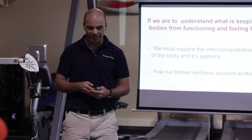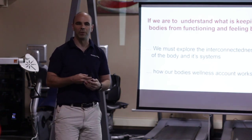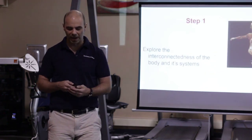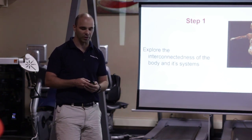And the second thing we need to explore is the wellness account of our body. You know, how much health do we have inside of our system that really dictates our physiological age? So let's start by looking at our system as a whole and explore the interconnectedness of the system as well as some of the pieces and parts.